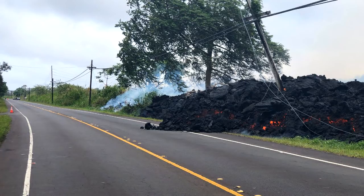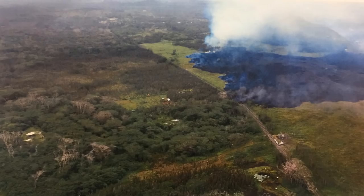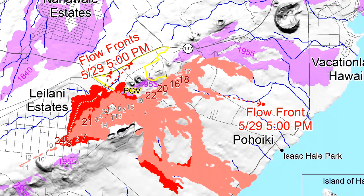This is a view this afternoon just before 2 o'clock of Highway 132, a lava flow impinging on the road, and it crossed it within an hour later. This is an aerial view of that lava flow coming from fissure 8, which is back off the screen to the right. And it has crossed the road here, and it looks like these other areas may cross the road as well. This lava flow is moving more or less along one of the paths of steepest descent.